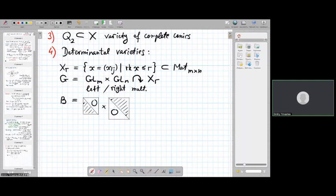So how does this B act on a given matrix of rank at most r? So let me show you where it takes a given matrix of rank r. So you have such a matrix. Okay. So what can you do by acting with this Borel subgroup? What can you do with the matrix by multiplying it on the left by a lower triangular matrix and on the right by an upper triangular matrix?